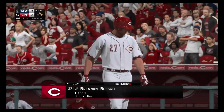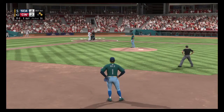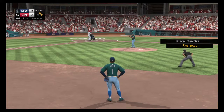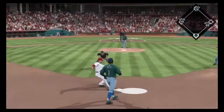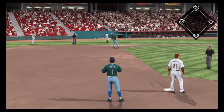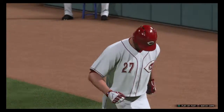Brennan Bosch strides in after getting a base hit and later scoring the first time around. Has to be thinking strikeout here. Chopped weakly to the left. Right to him. And indeed, he'll not even try as he goes to first, and that means 2 men are in scoring position now with 2 away. The second baseman, number 4.